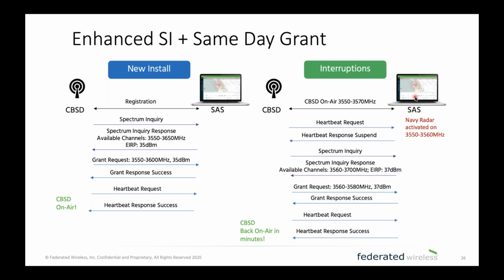So that simplifies that process. And then another use case here is when you're operating in steady state and the Navy comes along and bounces your devices off of a channel.